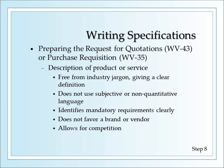The final step in the writing specifications process is to prepare the agency request for quotations or purchase requisition. If the commodity or service is between $5,000 and $25,000, the agency will need to prepare the request for quotations form, also known as the WV-43. If the commodity or service is over $25,000, they'll need to prepare the purchase requisition using the WV-35 form, which they will then submit to the purchasing division. If you have questions about either form, you may contact your designated purchasing buyer.